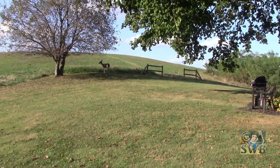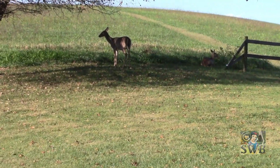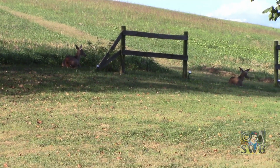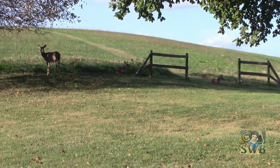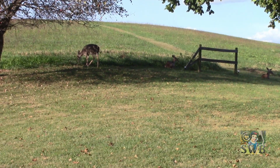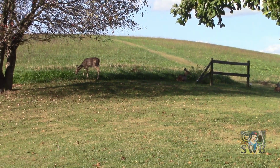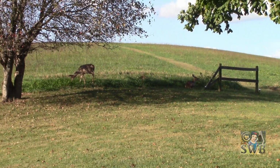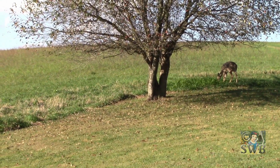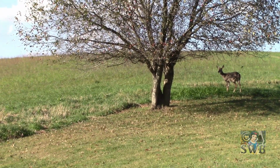We got 3 does just chilling in the yard back here. There's one standing up, 2 laying down. Jim saw 2 8-point bucks out here eating apples not too long ago. Crab apples. And I saw a buck and a doe.